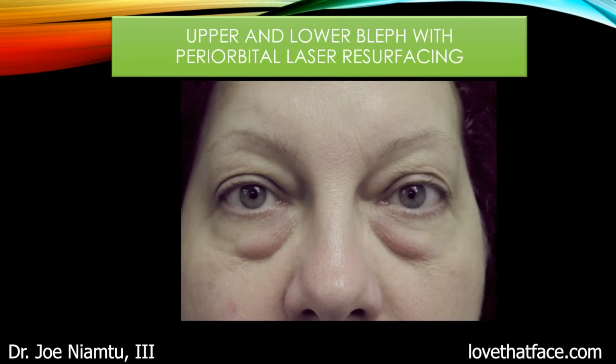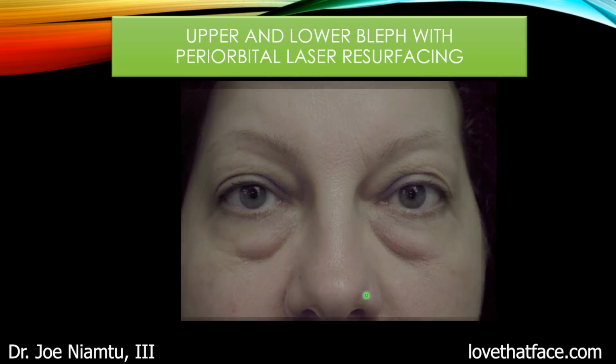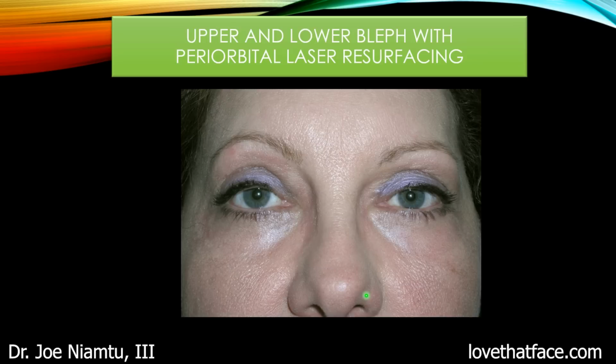Again, a motion graphic showing a patient before and after. And again, these patients have not been able to wear makeup, so we've taken some skin, muscle, and fat from the upper. From the inside incision, the transconjunctival, we've taken fat out of the lower, and we've done laser resurfacing, and that is my typical eyelid rejuvenation.